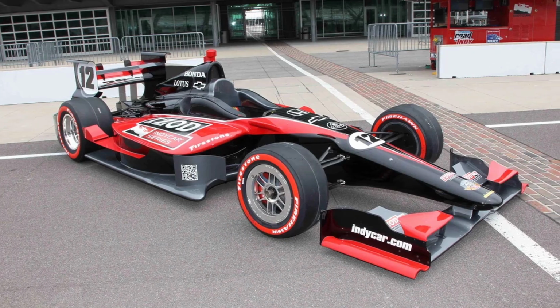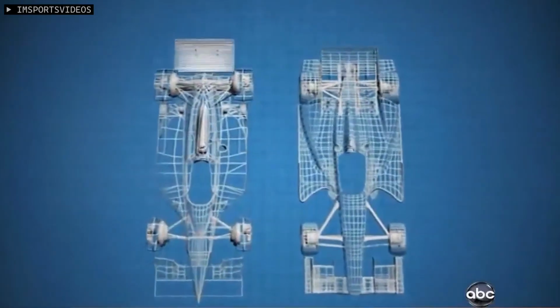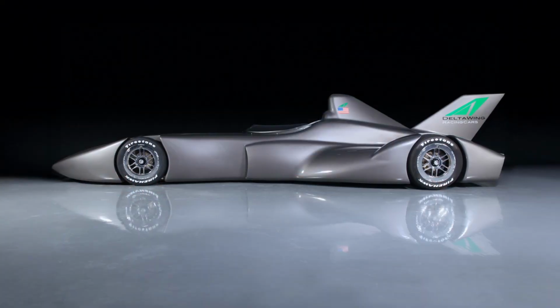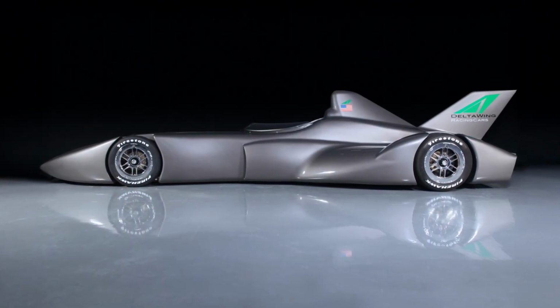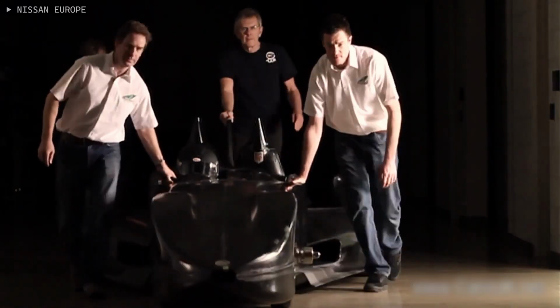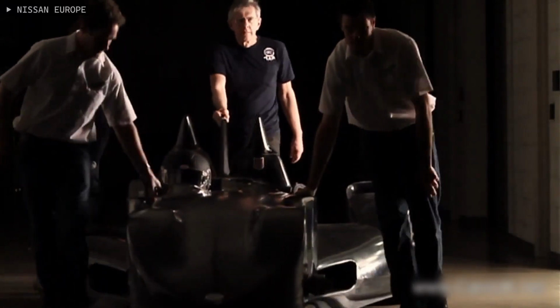The next Indy car would be built by Dallara. Wings, side pods, same size front and rear, the usual formula. And just like that, the DeltaWing's hopes were dashed. Its campaign was over before it ever reached the grid. And so, the lights were turned off, and the DeltaWing project was over.